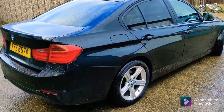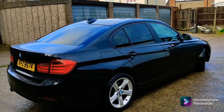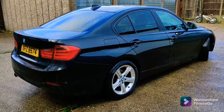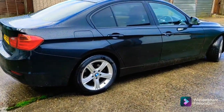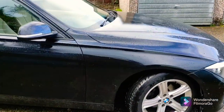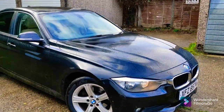The pick of the range for this 3 Series, I'd say opt for the 320D. Very fuel economic and good on the old road tax. But other than that, anything will do. It just depends on what you want, really. If you want the sporty pretensions, then get the M Sport or M3. But for your everyday run of the mill, get the 320, either the diesel or the petrol, and that should be that.